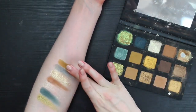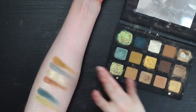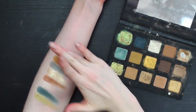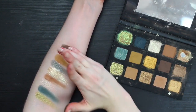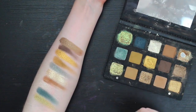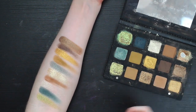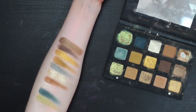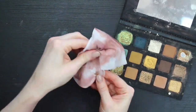Aurora, Dijon. This is one of my favorite mattes of all time. This one right there. We've got Oro, the very heart of the palette. Log, that deep brown. And Varus. I feel like Log, I don't know, it doesn't contribute to the palette. I feel like it throws off the color story a little bit, but it's so useful when building looks, so I understand why she included it.